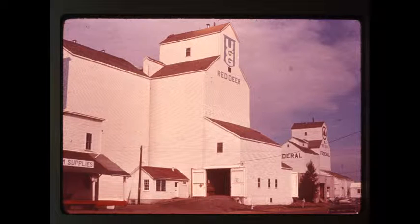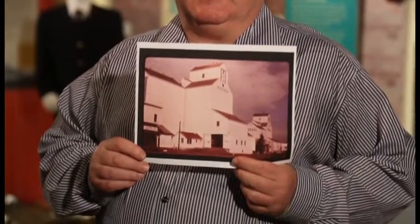This particular elevator was built in 1917, much bigger than any previous elevator Red Deer had, and it was built very close to the train station to handle all the grain that was now being shipped to Eastern Canada and then to overseas. The question for today is, do you recognize this elevator? Where exactly was it located? And what was the name of the company that built it?